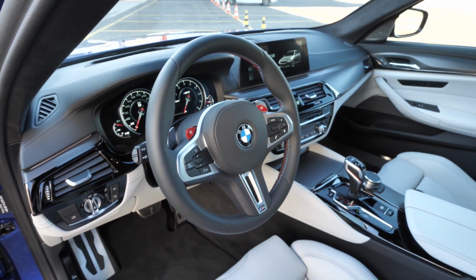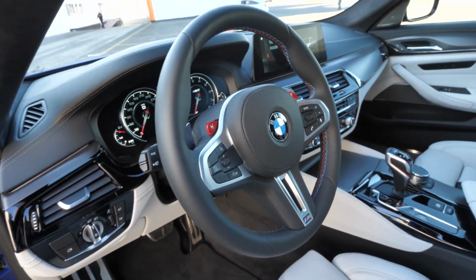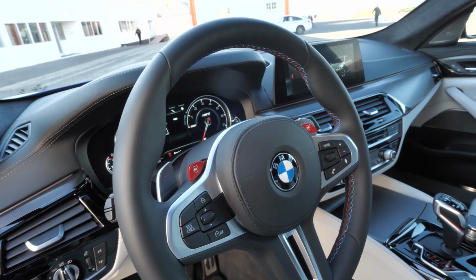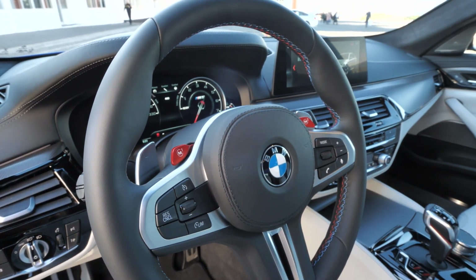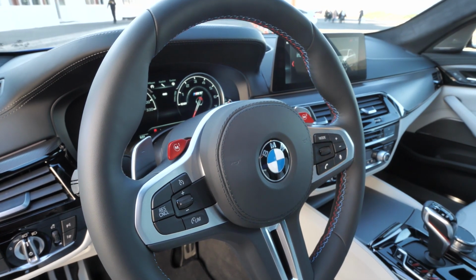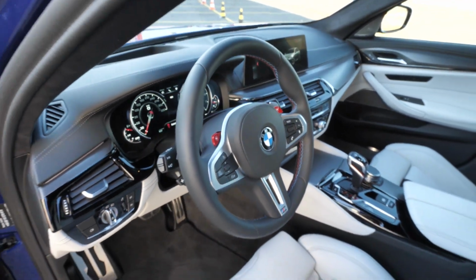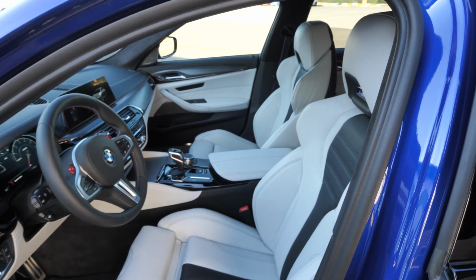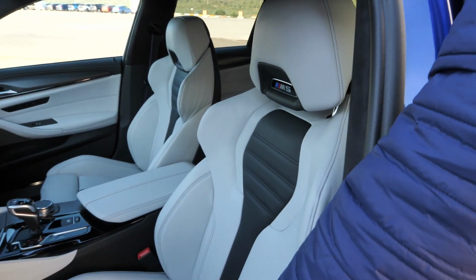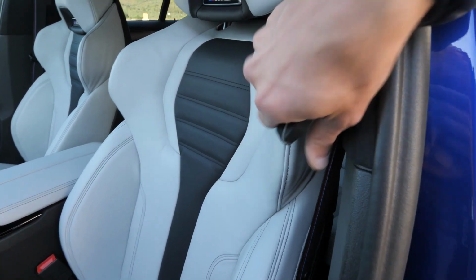And you have those red extra hotkeys, M1 and M2. Those ones can be programmed for your driving habits because there's so much to control, and maybe you at some point find your personal settings you like best for certain situations. Then you can put those ones to the hotkeys. The seats are the special M Sport seats with a lot of side support, especially in the upper areas. They hold you relatively tight.